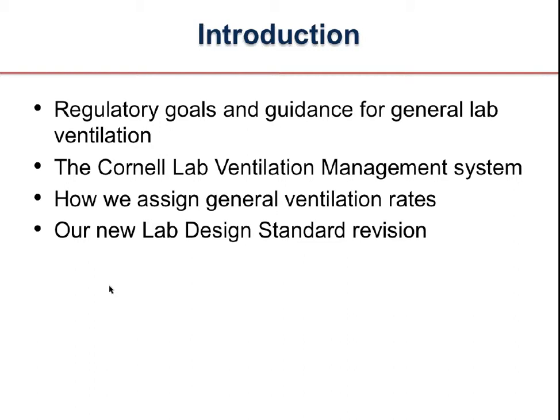Things I'm going to talk about today: the regulatory environment, the goals of the regulations that are involved with lab ventilation, and guidance for general lab ventilation, our program, and then a major component of the program for energy conservation, which is how we assign general ventilation rates. And then something I've added is a revision to our lab design standard, which took us about a year to do. It was a pretty major revision, and we brought stakeholders together, so I wanted to talk about that because we're pretty proud of it.